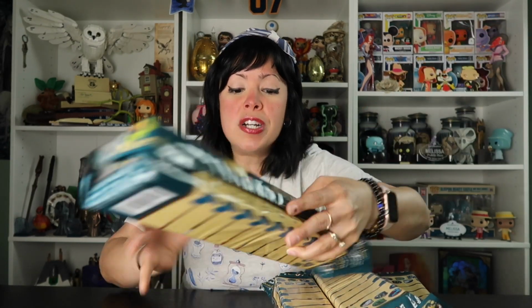I'm Melissa. Today we are opening these four Harry Potter mystery wands. These are actually Fantastic Beasts mystery wands. These are part of the Magical Creatures series. Stay tuned.